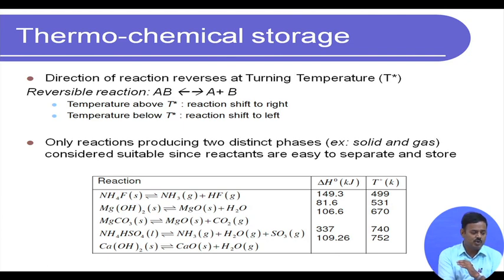Okay. So, I am showing some examples over here in this table where the heat of reaction is shown. And of course, a very important point: in chemical energy storage, these have to be exothermic and endothermic reversible reactions. Only then is the energy going to be stored in the form of heat in one case and released in the form of heat in the other case, clear?